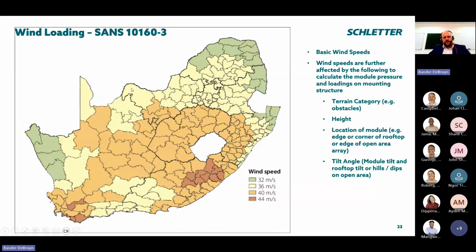So we talk a lot about winds and wind loadings. This is from the South African National Standard 10160-3, which is used for designing rooftops or buildings or any structure really that is going to be exposed to wind. They are busy updating. I think a new version did come out last year, but it's very much the same. Some areas are slightly different.